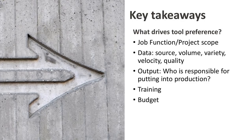So what drives the tool preference, or in my particular case, my choice of tool? Well, it depends a little bit on, first, what exactly is the scope of the project? Depending on what is the data source, the volume, the variety, the velocity, the quality, I might pick one tool versus another. The other question is the application. What exactly is the work product going to be used for? Am I creating a model that is then going to be picked up by someone else and then used in a real-world application? Or am I responsible for creating that real-world application myself? So the scope of the project is very important in figuring out what is the tool preference.